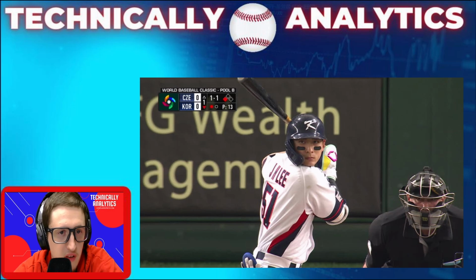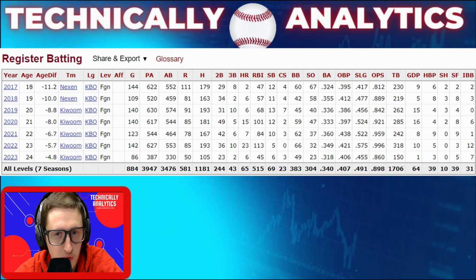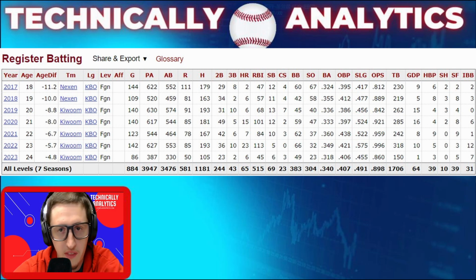And he played in the KBO for 7 years. You can see his stats. He played quite a few games, he had a really good career, actually, some eye-popping stats. Now, keep in mind, the KBO is basically like the equivalent of AAA in terms of talent, but the difference is they play for wins. Like, they're actually trying to win. They're not just working on their craft.